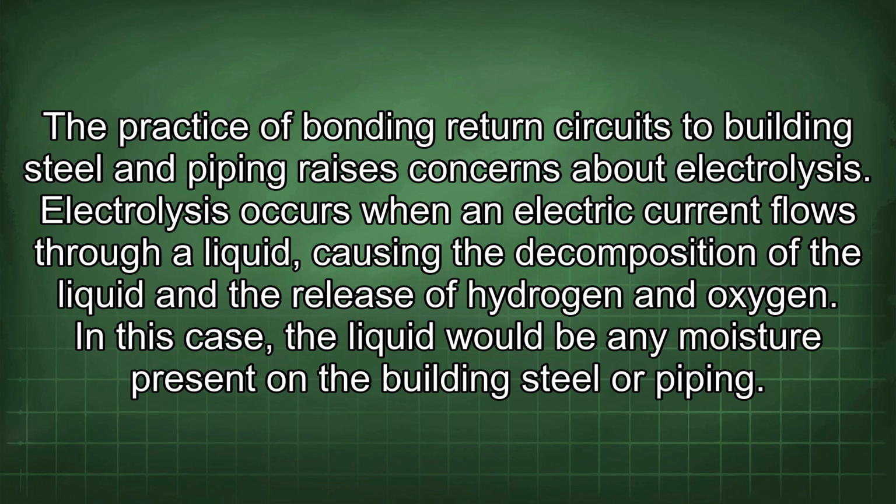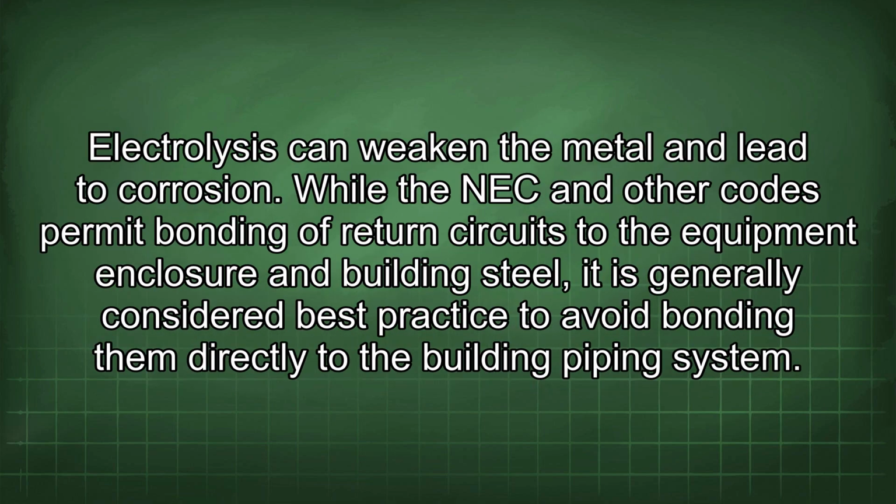Electrolysis occurs when an electric current flows through a liquid, causing the decomposition of the liquid and the release of hydrogen and oxygen. In this case, the liquid would be any moisture present on the building steel or piping. Electrolysis can weaken the metal and lead to corrosion. While the NEC and other codes permit bonding of return circuits to the equipment enclosure and building steel, it is generally considered best practice to avoid bonding them directly to the building piping system.